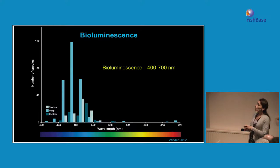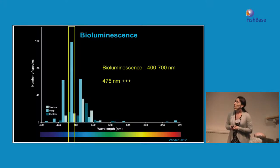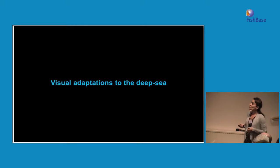Bioluminescence, on the other hand, covers most wavelengths of the visible spectrum. Here you have the number of species that emit bioluminescence at specific wavelengths. And again, as an adaptation to the light properties I just mentioned, most bioluminescent emissions fall around 475 nanometers, which corresponds to the light condition in the deep sea, the downwelling light. Although bioluminescence is very present in the deep sea, the signals are often very short and of very low intensity. So deep sea fish had to adapt to see in dark conditions and for viewing bioluminescence.